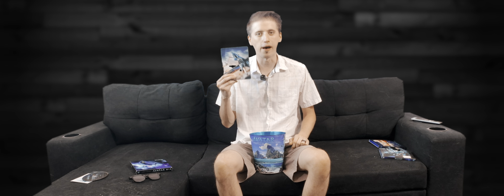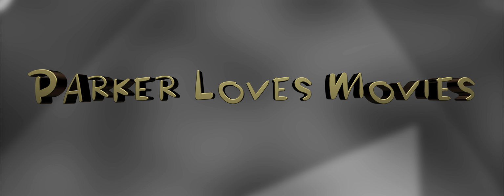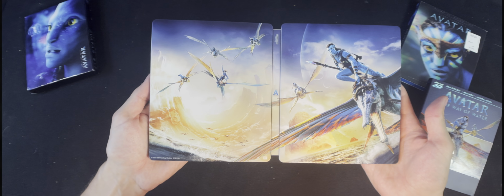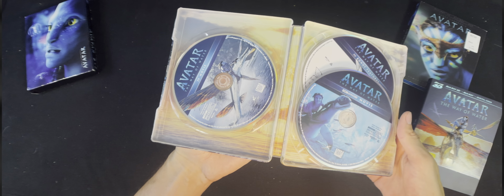We got Avatar 2 on physical media, so let's talk about that. Of course I'm a big fan of steelbooks, so let's take a quick look at the steelbook. Here's the front, here's the back. Let's open it up, and we see that beautiful wraparound panorama. This is great. I really love when they do stuff like this, absolutely.